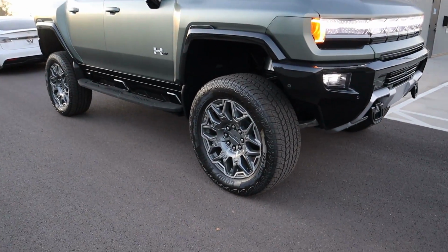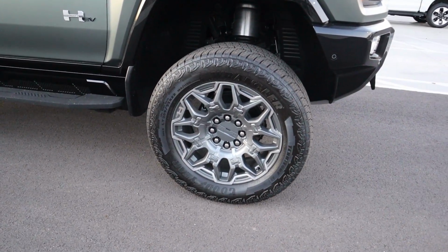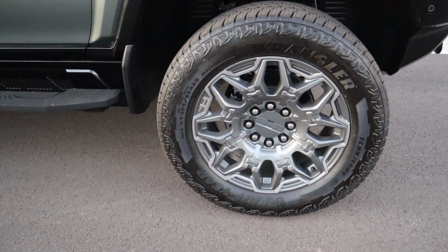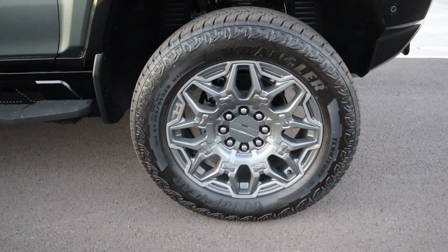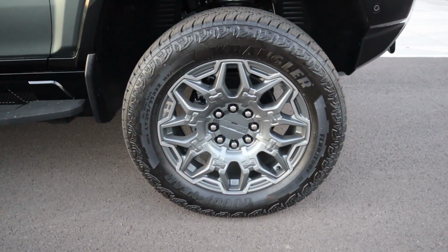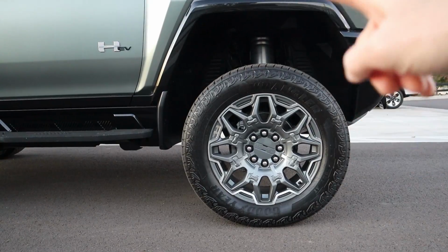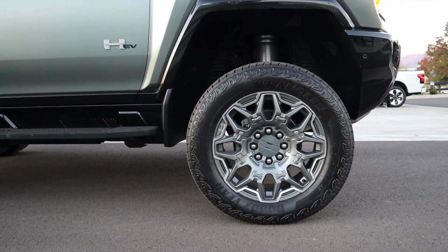Now, let's talk about the wheel and tire setup. This one comes with the standard wheel and tire setup, not the off-road package. This one comes with the more road-ready 22-inch wheels. You're looking at Goodyear Wrangler Territory AT tires. They're 305 width by 55 sidewall. In case you're wondering what that translates to, this is a 35-inch tire.